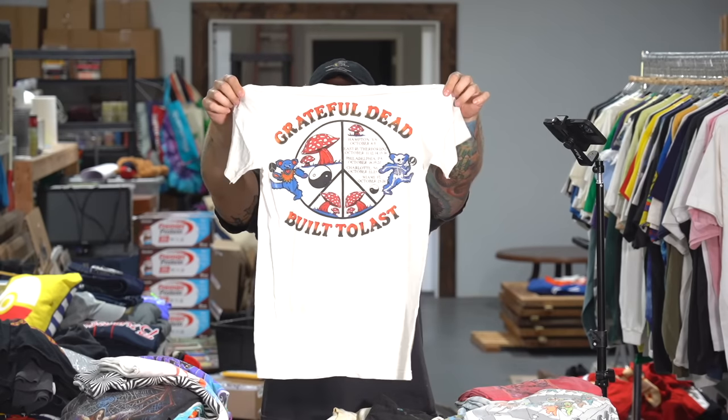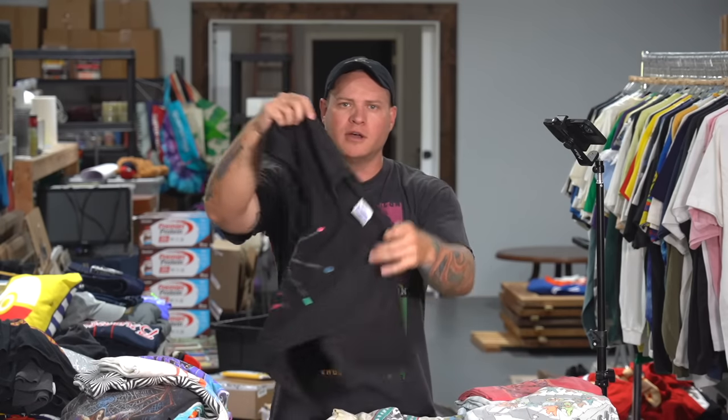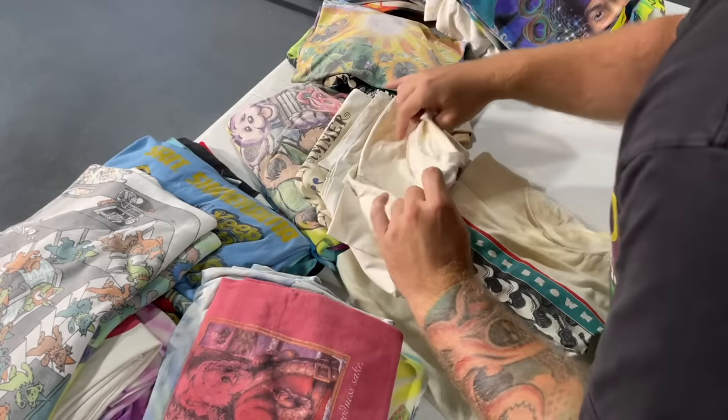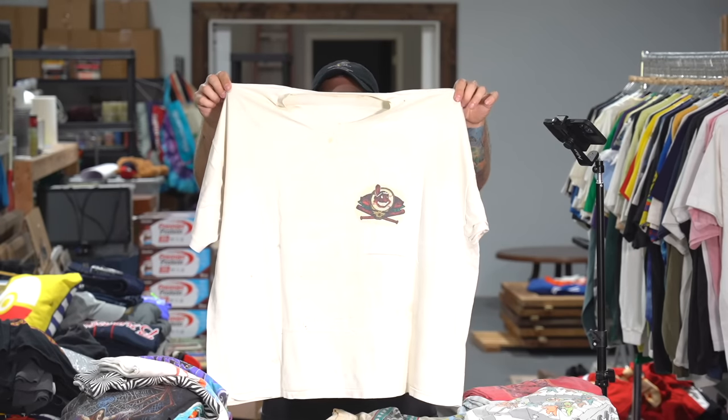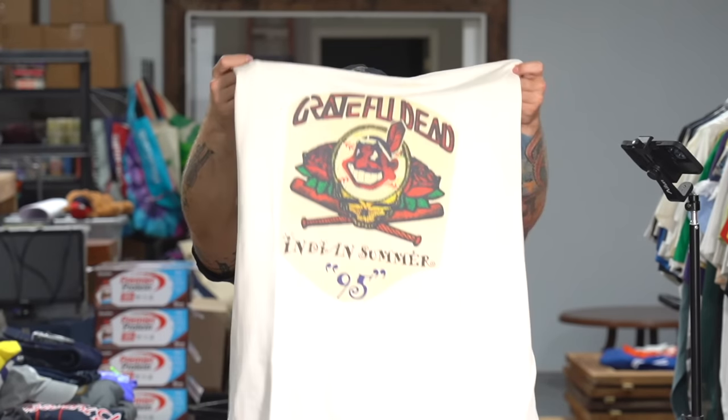1994. Got another Grateful Dead, Built to Last. It's Madonna. 1990 Madonna shirt. This looks like a Cleveland Indians. Is this a Grateful Dead shirt though? Indian Summer 1995. It is. Grateful Dead, Cleveland Indians 1995.